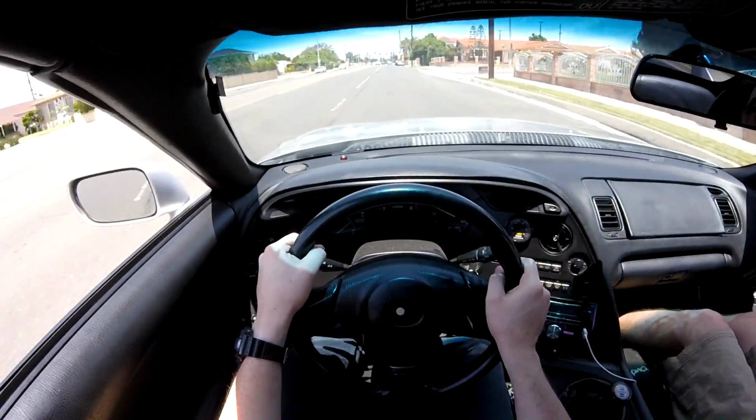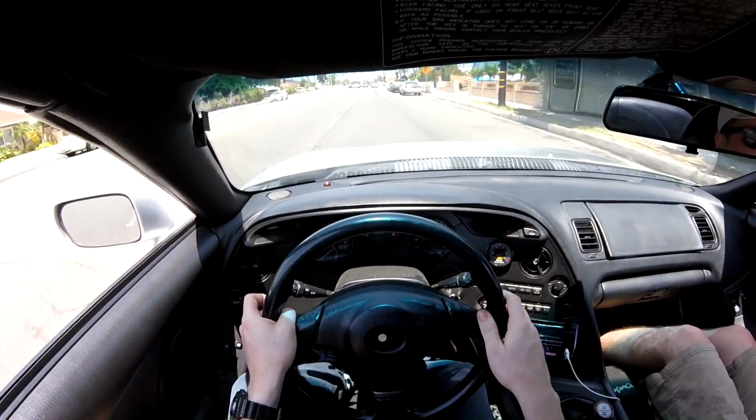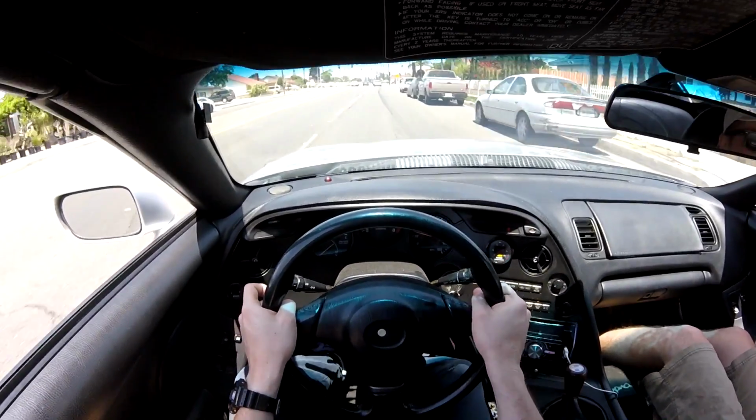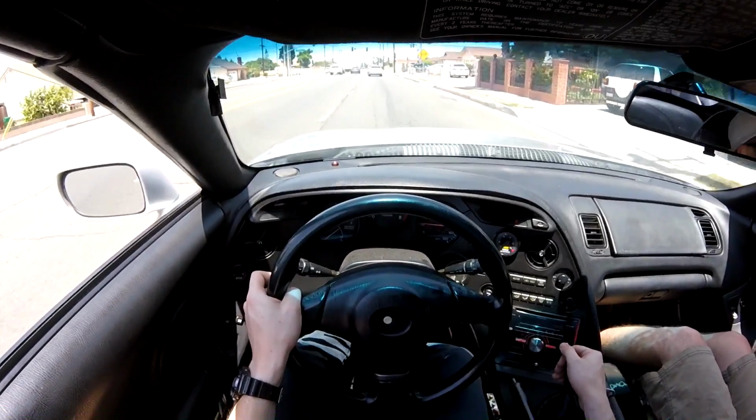Ooh. Yeah, this clutch and trans feel good. Yeah, it's like the original 5-speed. Really? Has it been rebuilt or no? Well, I don't know, but 254K on it, so.